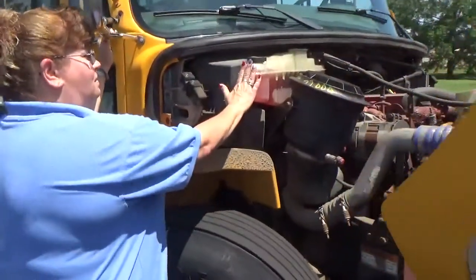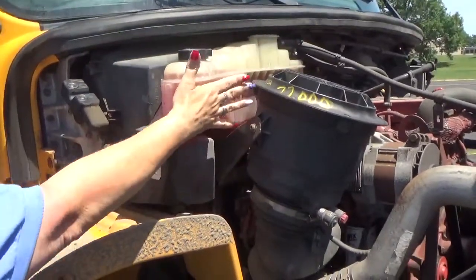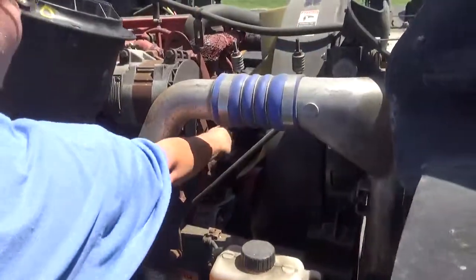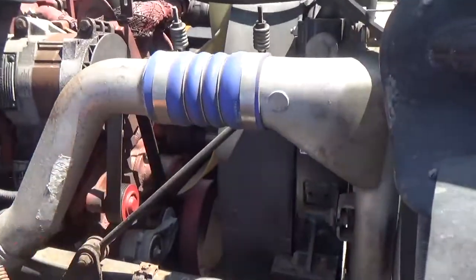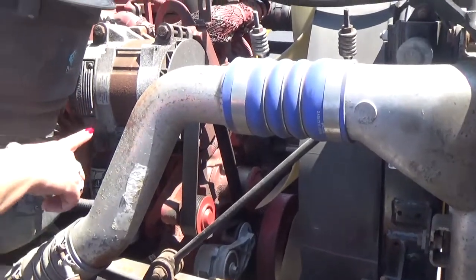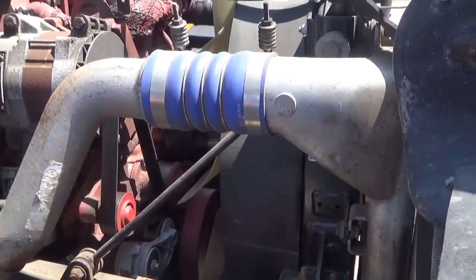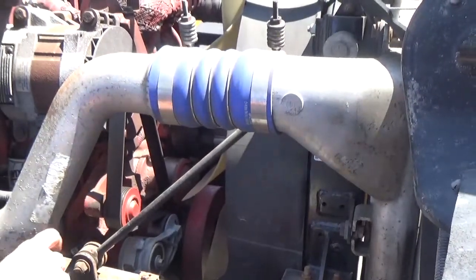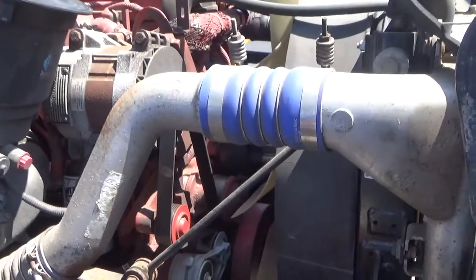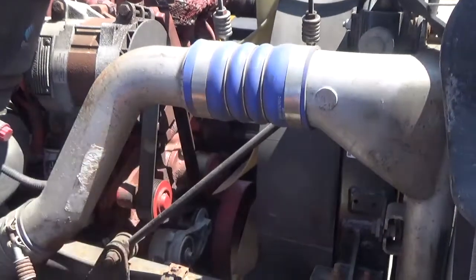My coolant is between add and full. The cap is tight and the container is not leaking. My alternator and water pump are bolted to the engine. They are belt driven. The alternator's wires are not bare, broken, or frayed. The water pump is not leaking water. The serpentine belt is not cut, frayed, worn, or missing. It has no more than 1/2 to 3/4 inch play when pushed on.